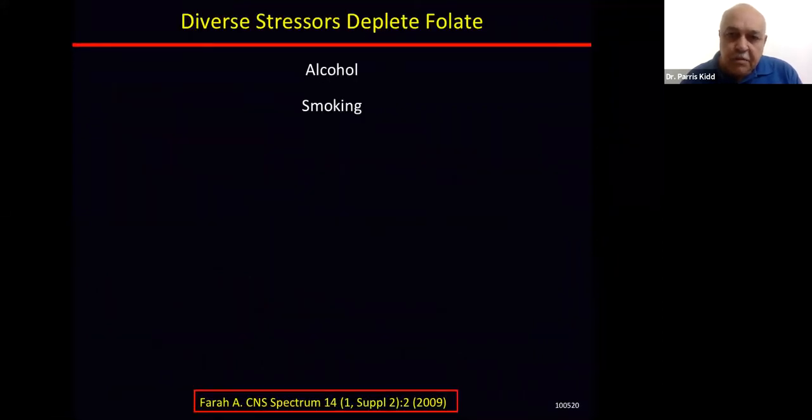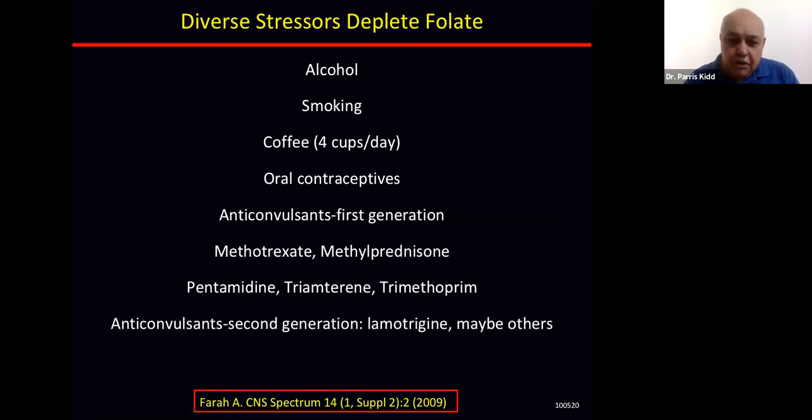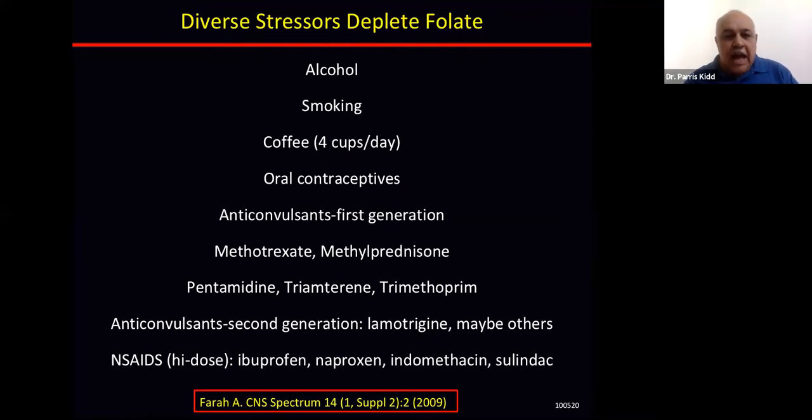And just to remind you, a number of stressors can deplete folate. So alcohol, smoking, and coffee will all tend to deplete it. Oral contraceptives, first generation anticonvulsants, methotrexate, methylprednisone, pentamidine, triamterene, trimethoprim, second generation anticonvulsants, and higher doses of the non-steroidal anti-inflammatories. And there are no doubt other stressors that will do this as well.